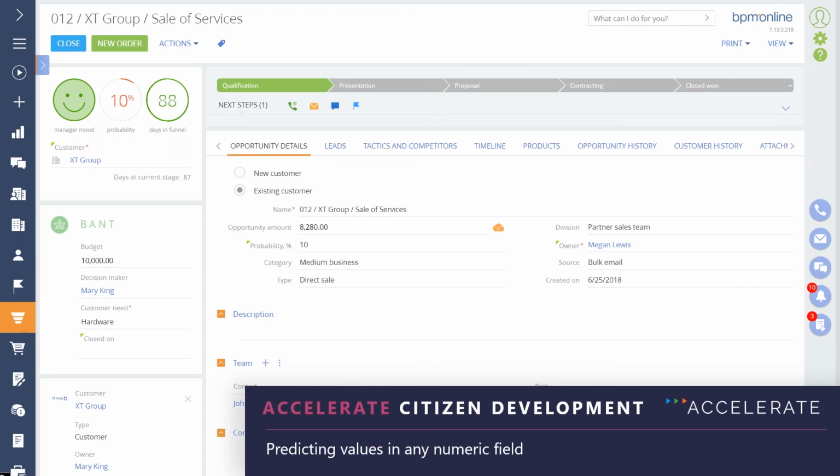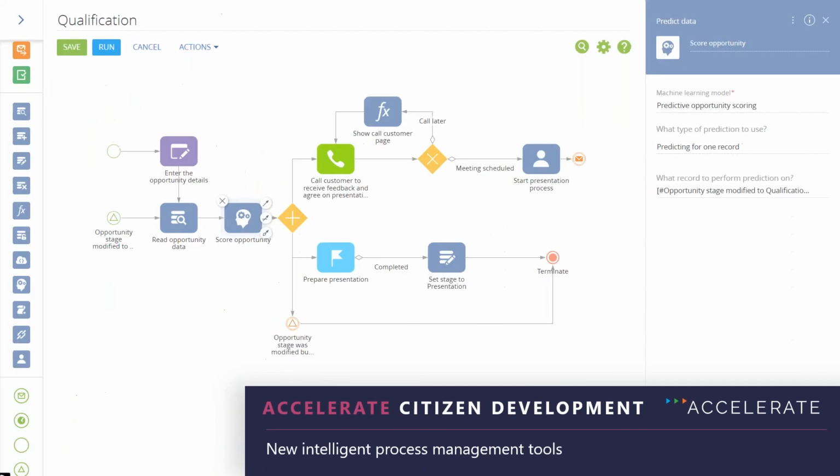Yeah, definitely cool. Especially as you see more and more companies starting to embrace citizen development technology. So, even a non-technical user can be empowered by low-code development tools to create and modify business applications pretty efficiently. So, the bpm'online platform offers powerful capabilities to accelerate citizen development. Could you tell me about the enhancements we've made to these capabilities of the platform?